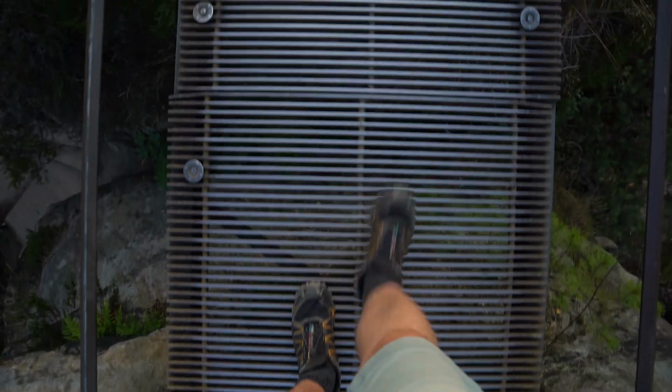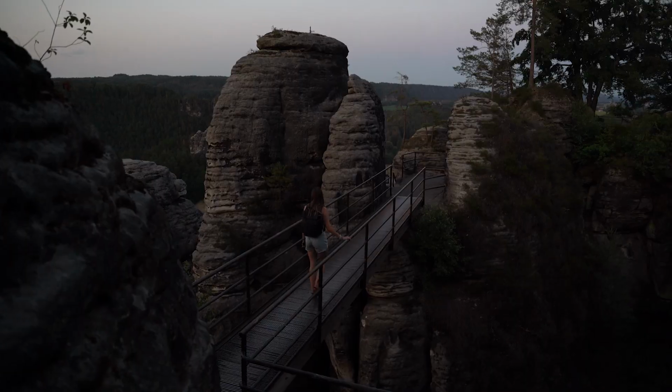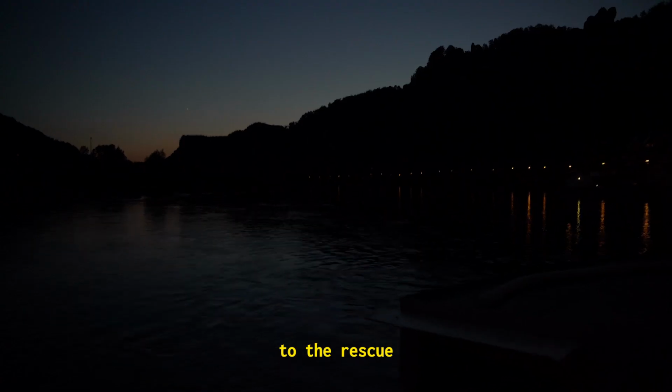Hey, 10,000 steps, Bastei Bridge done. Wait, that was rubbish. Stop. Have you got it on touch mode? Of course I have. We forgot our head torches. Phone just about to the rescue.